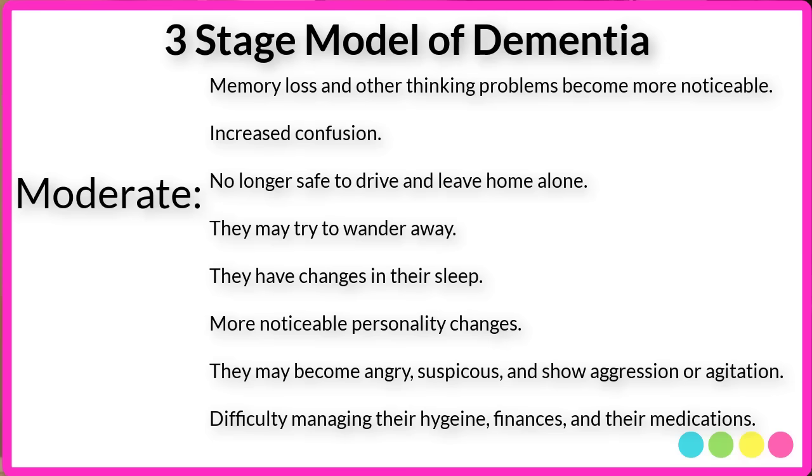So some of the things you might notice in this stage include changes in sleep. They might start wandering. They might start having difficulty with their hygiene. They might not be able to make it to the toilet on time anymore or start to have some accidents, and possibly even some behaviors such as kicking, screaming, hitting, or accusing people of stealing or cheating.